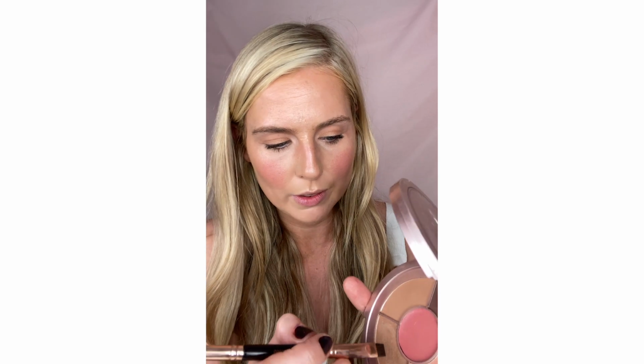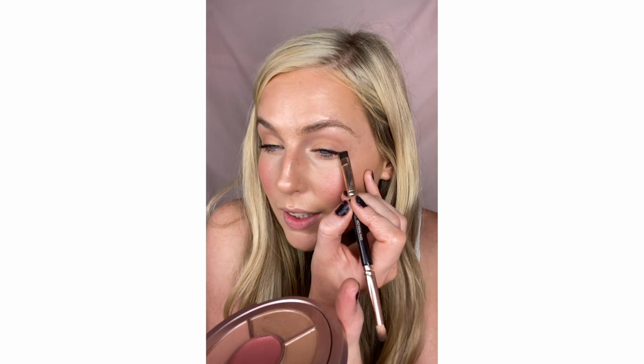I'm going to take the gold powder highlight. I'm going to pop a little bit into the center of my eye to give the eyes a bit of lift. Again, it's that goldy tone, so it's going to really suit blue eyes. Actually, it suits everyone really, but particularly blue.